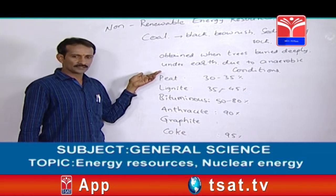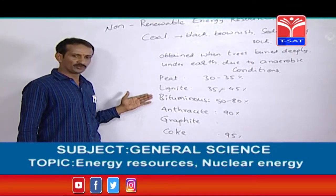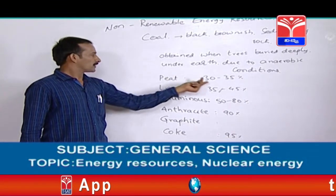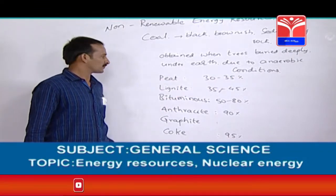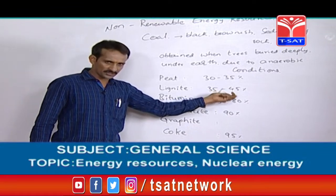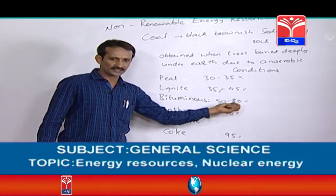Depending upon the various percentages of volatiles available in coal, these can be classified into peat, lignite, bituminous, anthracite, graphite and coke. In detail, peat is one form of coal where 30 to 35% of carbon is available. And coming to lignite, in this type of coal, 35% to 45% of carbon is available. If we see bituminous coal, 50 to 80% of carbon is available.